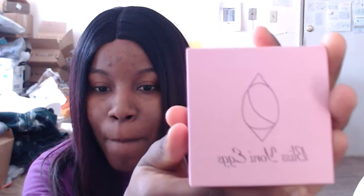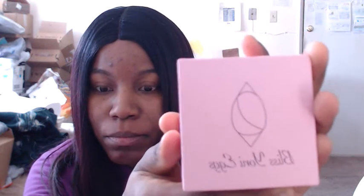So as you can see, it says Bliss Yoni Eggs. It's really cool that it comes in a really nice little box, very strong, that they shipped it in. And I think it looked great when I got it. I was like, oh my gosh. So they have this little thing on here, and you pull it. So I'm going to pull it open.